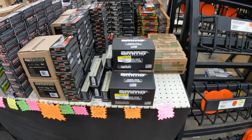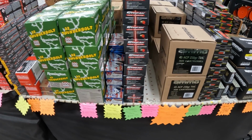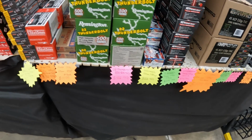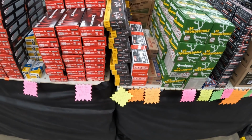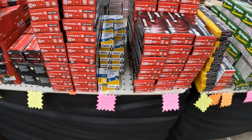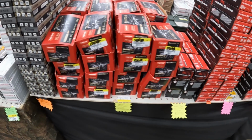A lot of it's still the same, so I won't go over everything, but they got that Bellum brass again for $12.99. 45 street 9mm. Got the American Gunner Plus P steel, XTPs 9mm, the Thunderbolt steel. Most of this has been here, but y'all can see these tables are absolutely jam-packed. 9mm, $17.99. Got the Aguila 22s for $3.99 still. Still got the 40s, the 900 round boxes.